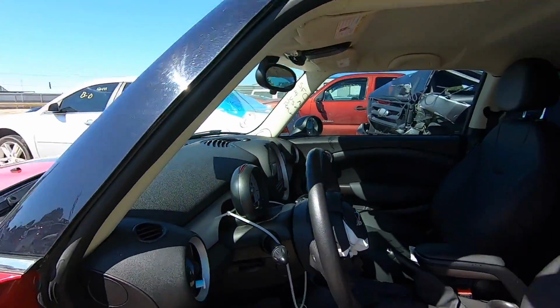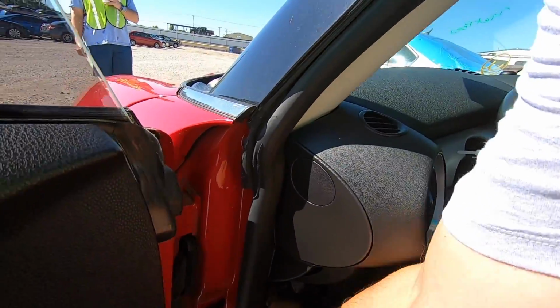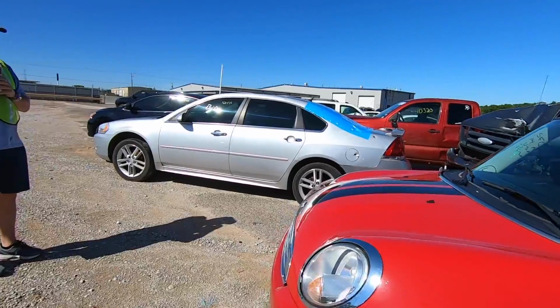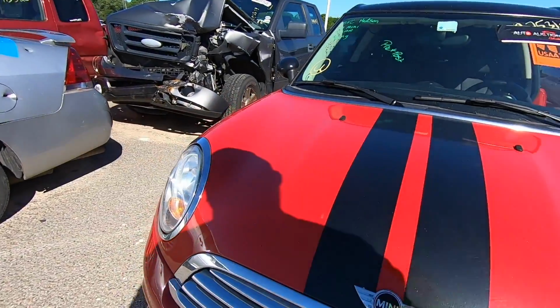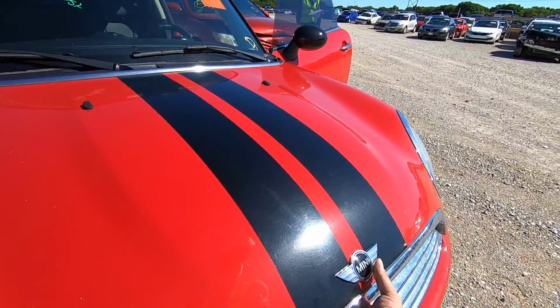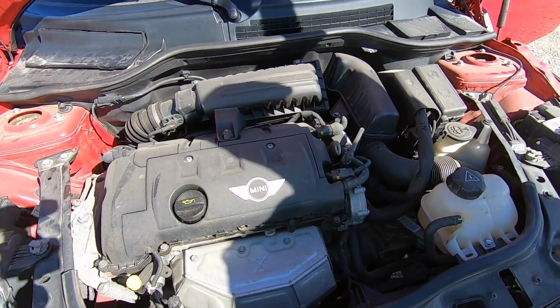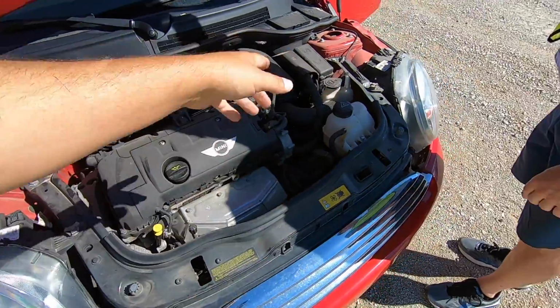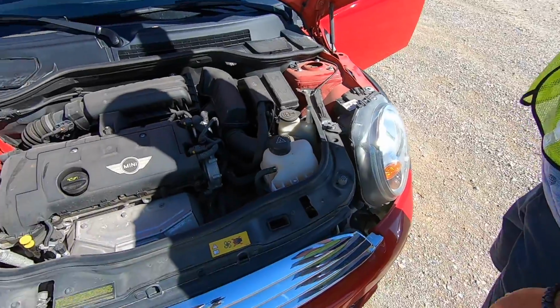If I remember right, the headlights and everything come up with this, or it opens backwards. I can't remember. It's one or the other. I think this whole thing here, whoa, there we go. What an interesting design. What I like though is how this upper support here is just, this is easy. This is just unbolt it and you're good to go.